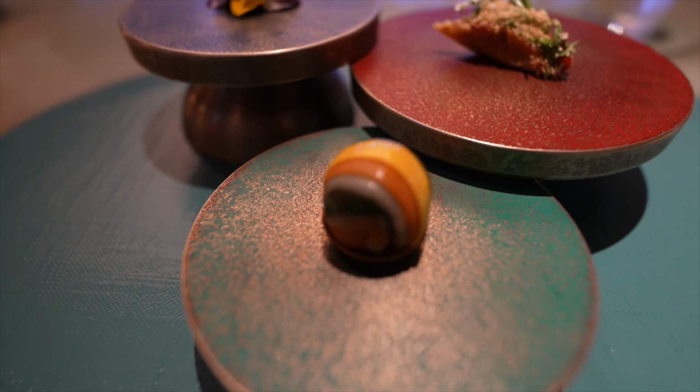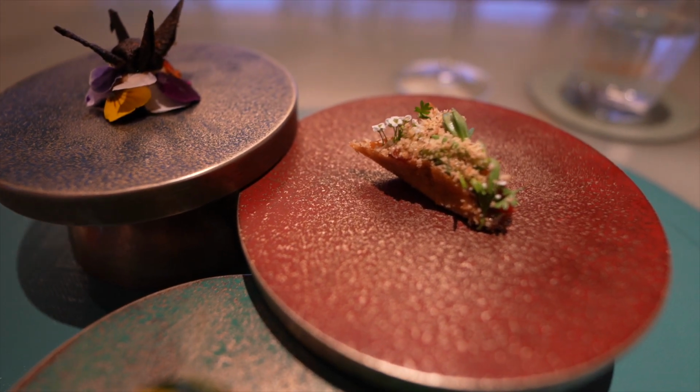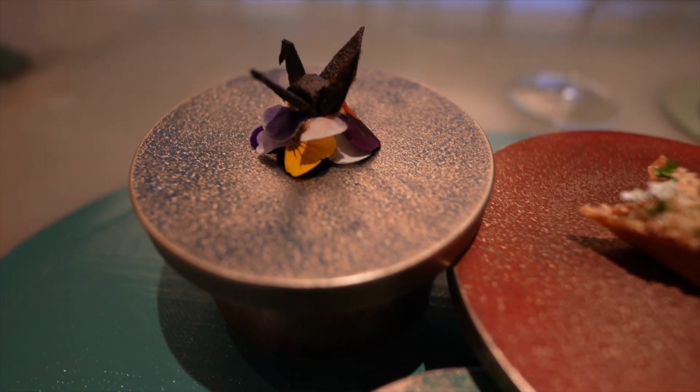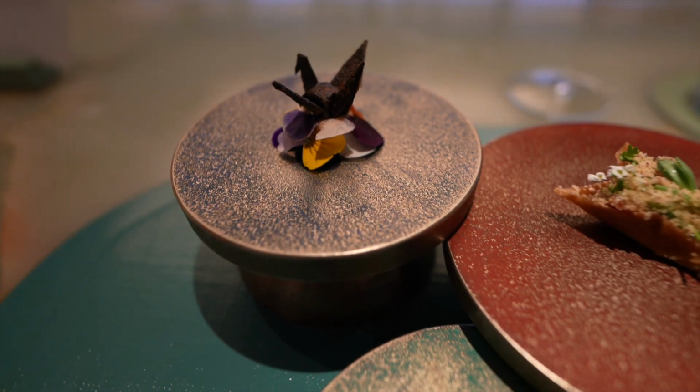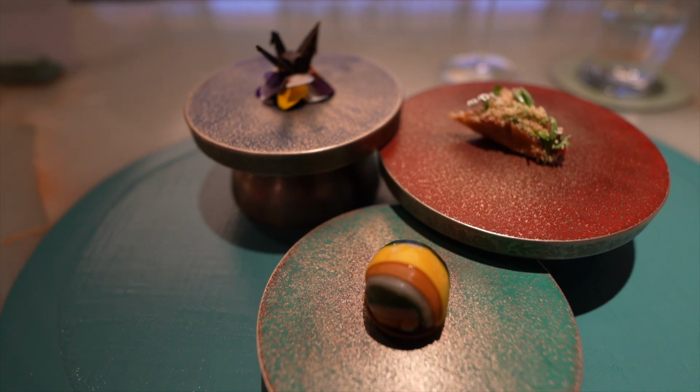So next up with the origami motif, it is a modern version of small Korean snacks. Japchae, tartare, seaweed snack, everything was amazing. Deconstructed japchae, tartare was delicious. Seaweed chip was my favorite. It was not fishy and not too sweet.